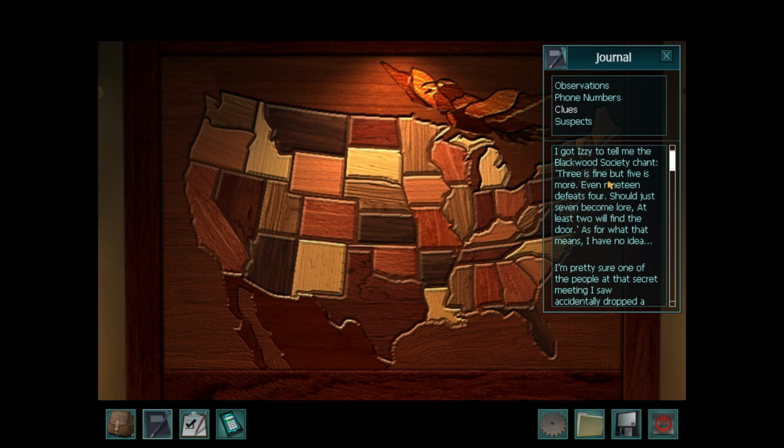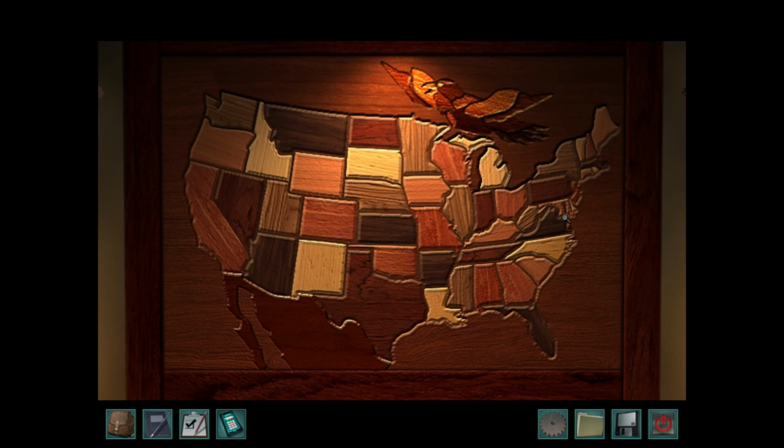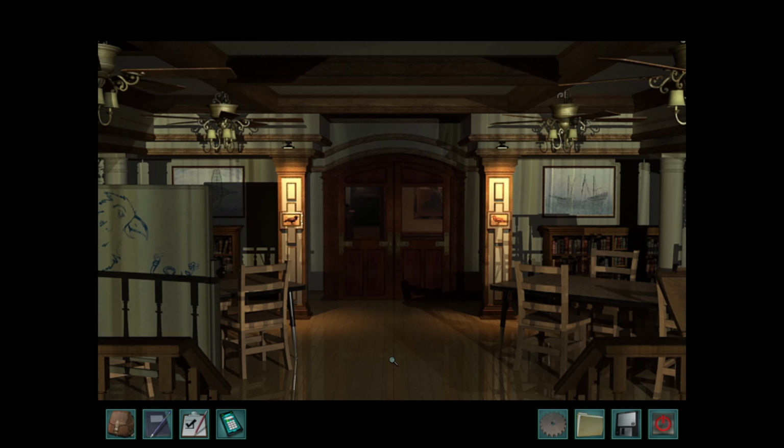I got Izzy to tell me the Blackwood Society chant. Three is fine, but five is more. Even 19 defeats four. Should just seven become lore, at least two will find the door. As for what that means, I have no idea. I don't know anything about this map. Yeah, look, there's a raven drawing here, and like a little something there.